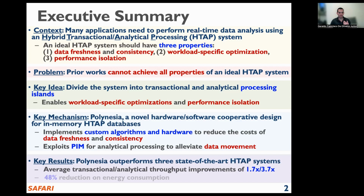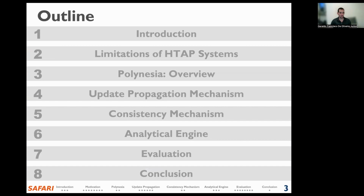So here's the outline for this talk. First, I'm going to give a brief introduction of HTAP systems. Then I'm going to talk about the limitations of state-of-the-art HTAP systems. Third, I'm going to give an overview of our proposal called Polynesia. Then I'm going to talk about Polynesia's update propagation mechanism, consistency mechanism, and analytical engine. Then I'm going to give a brief overview of our evaluation results and then conclude. So let's get started with the introduction to HTAP systems.